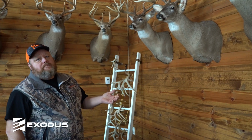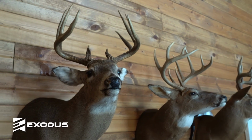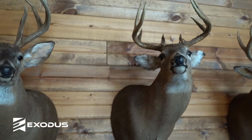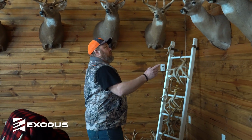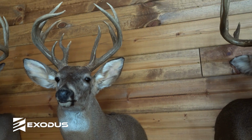Here's a pretty nice 11-pointer I killed several years ago on a military hunt with a shotgun. The wildlife officer aged him at over 8.5 years old. That was pretty cool. That's the oldest deer I've ever shot. This deer came off the same military refuge, and I shot him one morning.